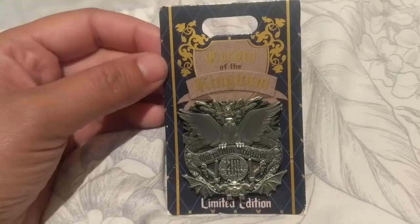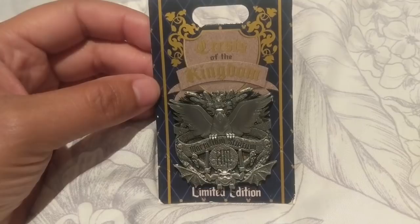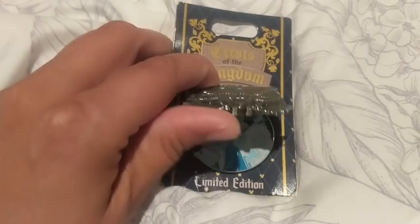But at any rate, this is the pin, and you can see it has like a crest symbol on the front. It's a Haunted Mansion bird, and it does say Mortalium Stultum. I guess that's Latin. I'll have to look that up to see what it means. Maybe it means foolish mortals. I'm guessing Mortalium is mortals. And you do have the Haunted Mansion logo right there, and you can see that it's a gargoyle holding a post right here. So this is actually a really intricate pin, and then when you open it up, you can see the hitchhiking ghost.